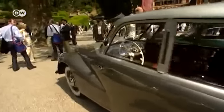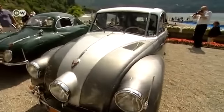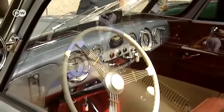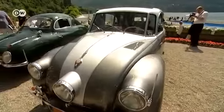This Tatra 87, built in 1939, has a different story to tell, one that's far less glamorous. Its owner says around 6 years ago, he was at the Retromobile car show in Paris when someone told him about an old wreck for sale near the French-Belgian border. So he drove there. It really was an old wreck, but he bought it anyway. He brought it to Hovšanice, home of the old Tatra factory. Karol Pavlu worked together with a car restoration workshop there to restore the car. And here's the result.